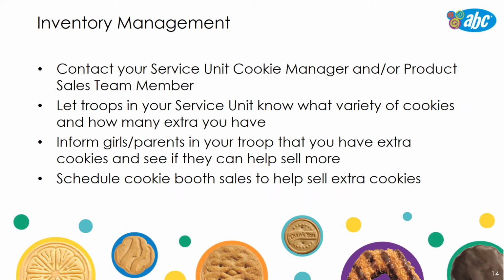Inventory management. Contact your service unit cookie manager and or product sales team member if you have an excess of cookie inventory. Let troops in your service unit or in your area know what variety of cookies and how many extras you have. Inform girls and parents in your troop that you have extra cookies and see if they can help sell more. Schedule cookie booth sales to help sell extra cookies.